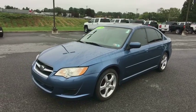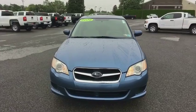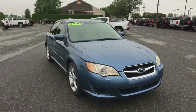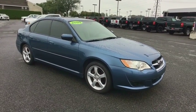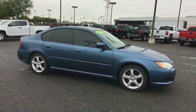The 2009 Subaru Legacy. The Subaru Legacy offers a roomy interior and a dynamic drive you feel every second you're in the driver's seat. It's a refreshing alternative to the alternatives. This vehicle has less than 135,000 miles. Here are some of this vehicle's great options.